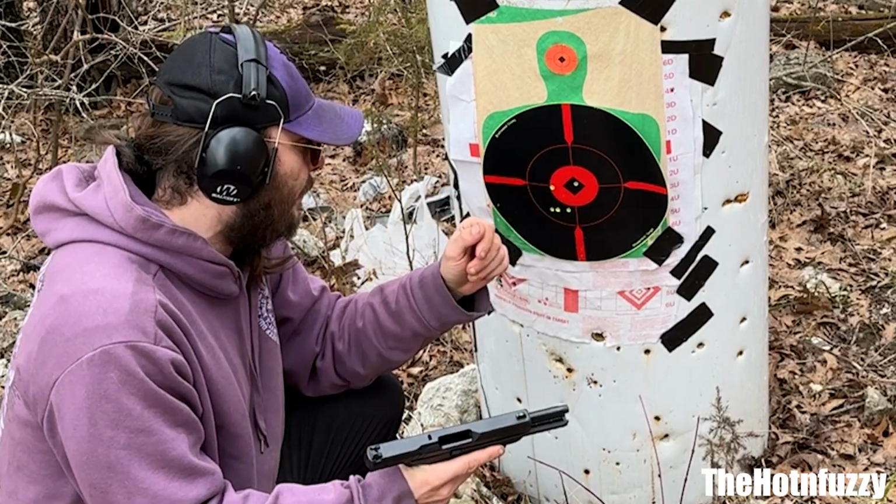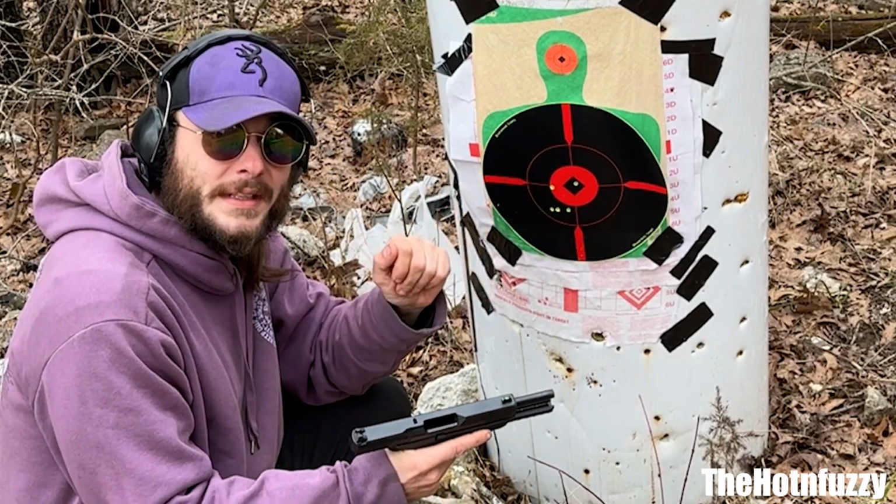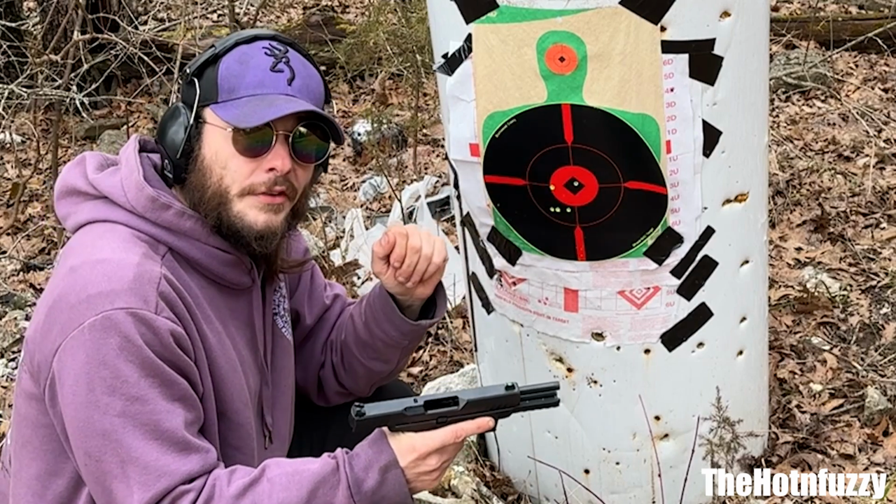I'm not the best handgun shot in the world. For my first time grouping the gun from 10 yards, I'll take that.